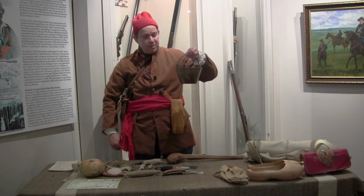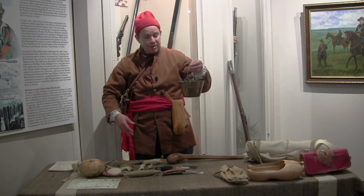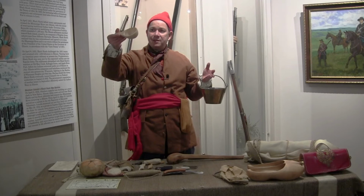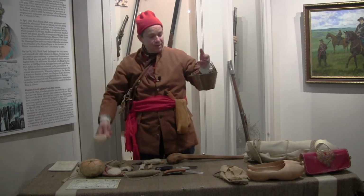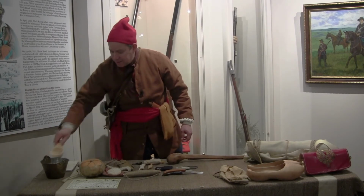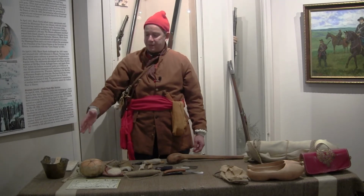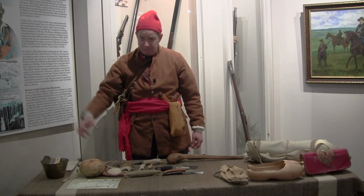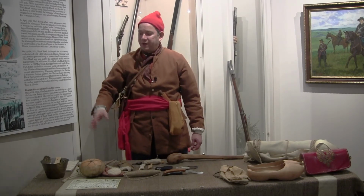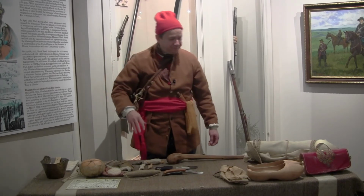So of the group, one guy might carry the pot, another guy might carry an axe. They would split up their duties. And then they would all eat out of the same pot. You would use something like this dipper here to dip your stew out of the pot. There are references to young guys arriving at a camp, and they would have their cold stew still in the pot, and they'd be so hungry they would sit down to eat it immediately, and they would actually get sick. The older guys learned: make a fire, heat up your stew, then eat it. So that was something that they learned along the way.